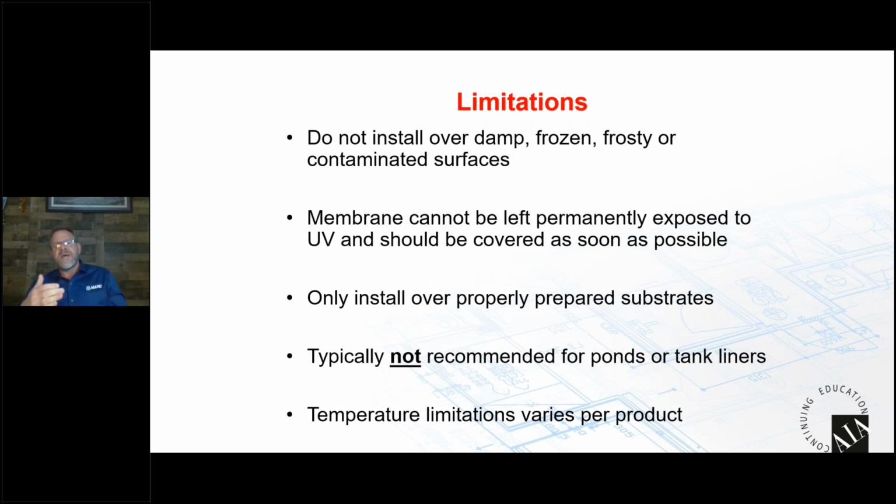Now, the only exception may be some type of between-slab application, maybe where you had a concrete slab and then you waterproof that, and maybe you poured another slab on top of that, and that slab is what's exposed to your water. That may be an acceptable application.